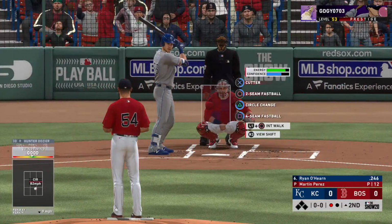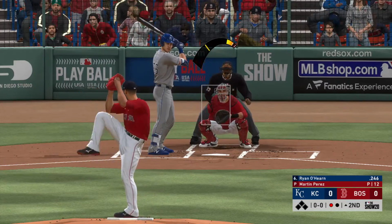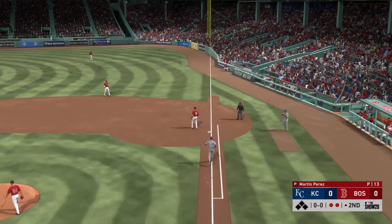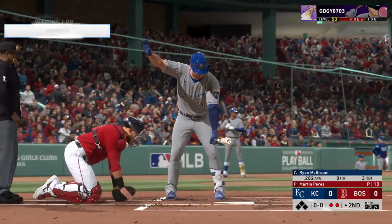Now batting, Ryan O'Hearn. Here's the first pitch to him. Hard hit ball towards the hole. Scooped up, and he'll whip this one over to first, and he gets his man for the second out.